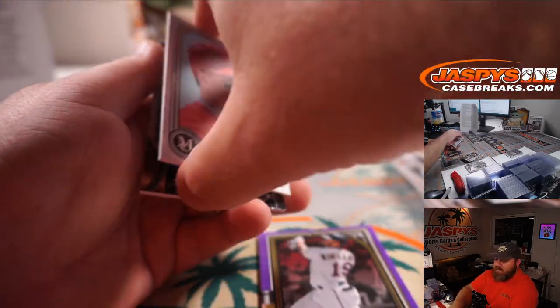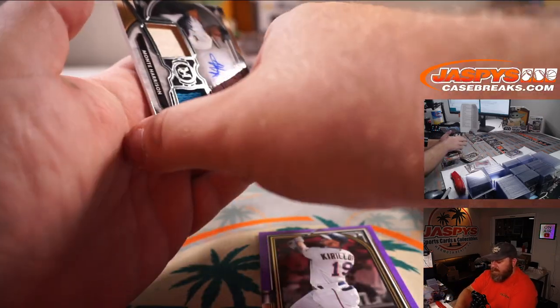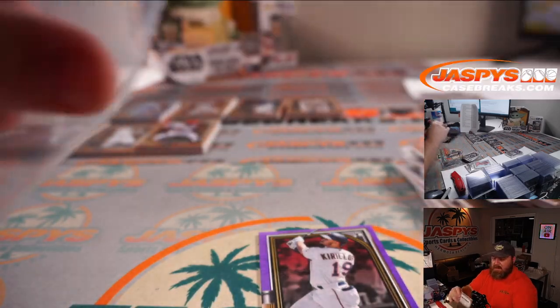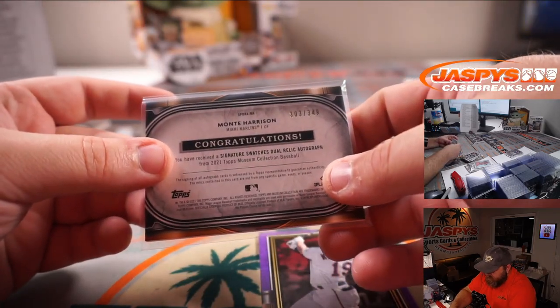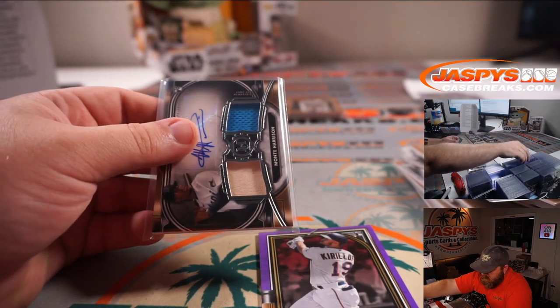That's a non-numbered, so that'll be randomized in the non-numbered cards for the Angels random number block. And Monty Harrison, rookie, dual, relic, and auto for the Marlins. That is 303 out of 349. Spot three is Matthew Brister.